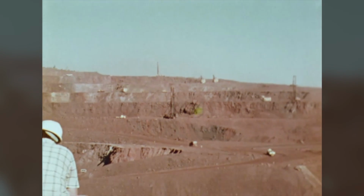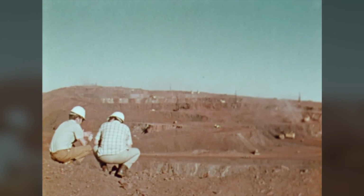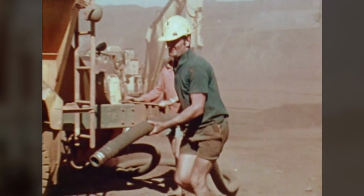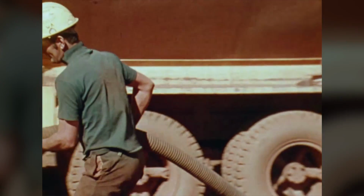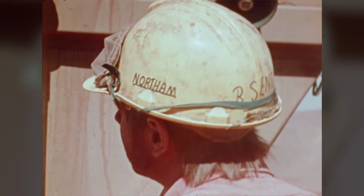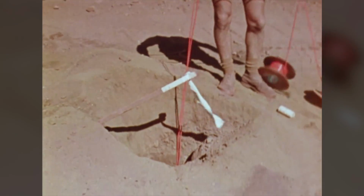This is Mount Whaleback, a hill of almost solid iron 5.5 kilometers long, which is being mined in a series of terraces called benches. The benches are drilled, the holes filled with explosive, and then blasted to fracture the ore. The blasting explosive, a mixture of ammonium nitrate and fuel oil, is handled in bulk because of the huge quantities required to fill the blast holes.